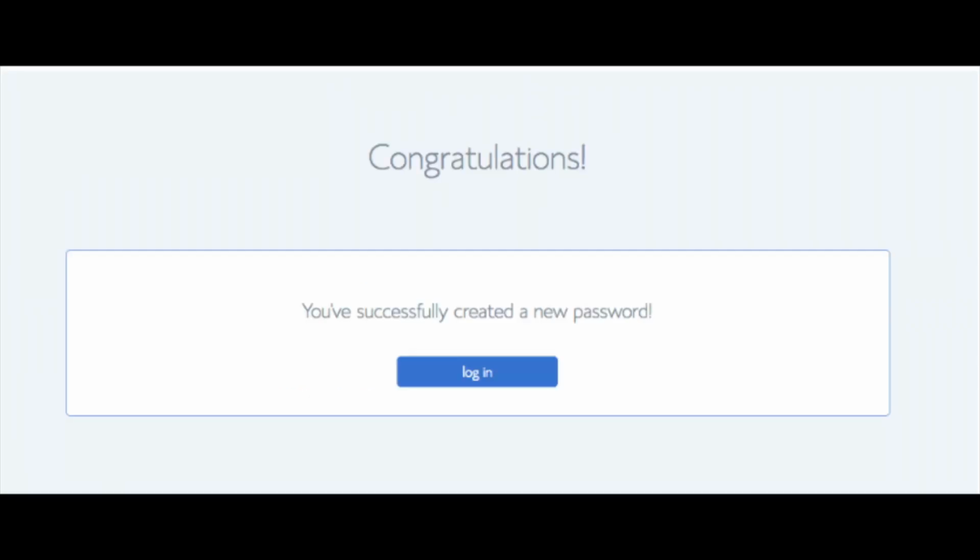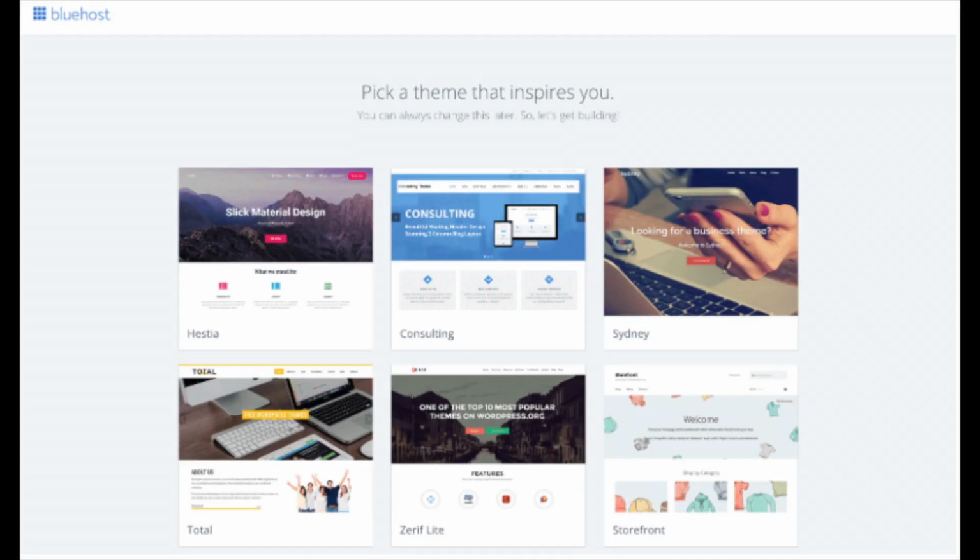You will now be directed to a congratulations page. Click the blue login button to log into Bluehost. Bluehost is also going to, at this time, email your dashboard login information to the email address you provided. You will see pick your theme. Bluehost has a bunch of awesome free WordPress themes you can choose from. You can select the theme now if you want to, or below the themes you can click skip this step.